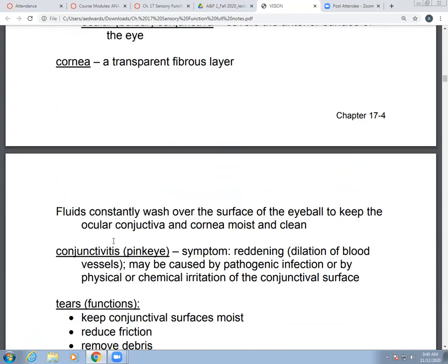All right, pink eye, conjunctivitis. Okay, probably all know somebody who's had pink eye. Symptom here, you get reddening of the eye. You see that it is caused by dilation of blood vessels in the eye. And it can be caused by some sort of pathogenic infection. Could be by physical or chemical irritation on the surface of the conjunctiva.